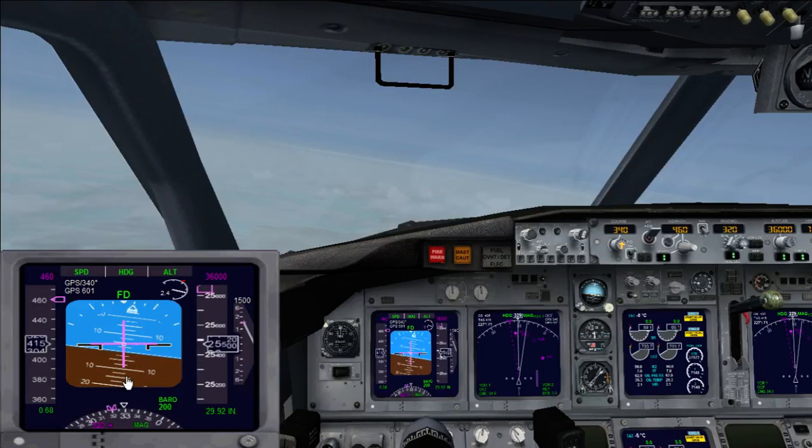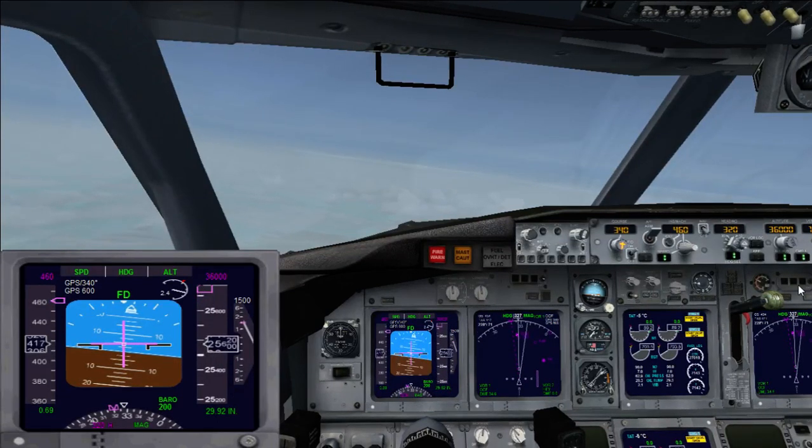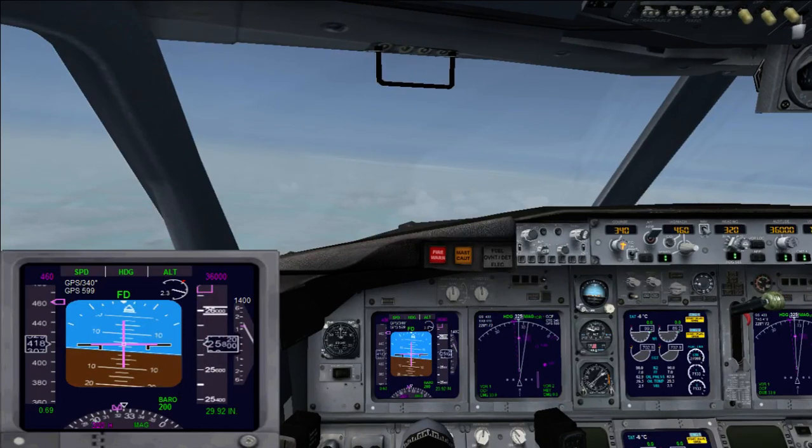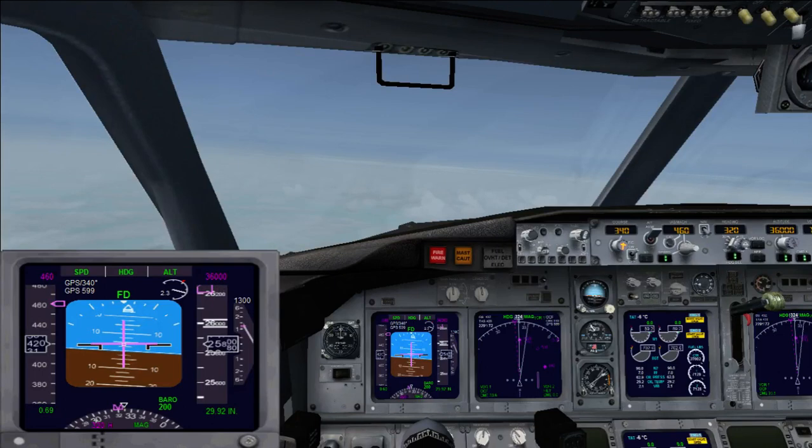Okay, 250. Are we slowing down? No, we're speeding up, actually. That's okay, we'll take speed. We got a while to go before we even get close to descending, so we can slow down on the descent, on the ascent.